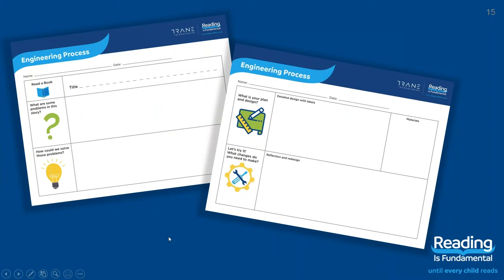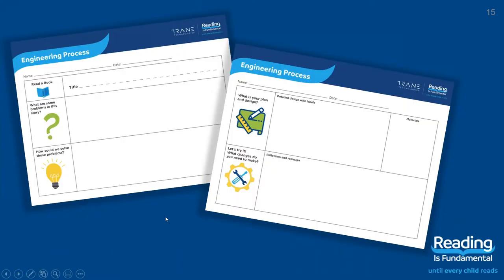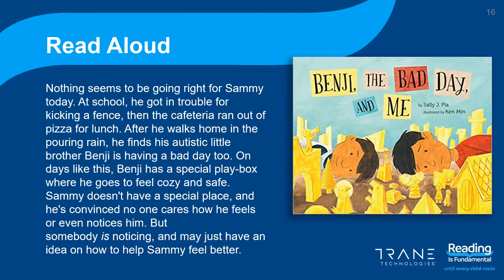And another thing that we've provided for you is this template about the engineering design process. So you can see all those parts in the process are right here. You have your students write the title of the book, jot down some of the problems from the story and how we can solve those problems. And then there's an area here to design your blueprint with labels and write out what materials you'll need, and then try it out and write out your reflection and redesign. These spaces on this template may be too small if you work with younger students, so you may just want to enlarge it and create a packet having one page for each of these. Those are options for you.